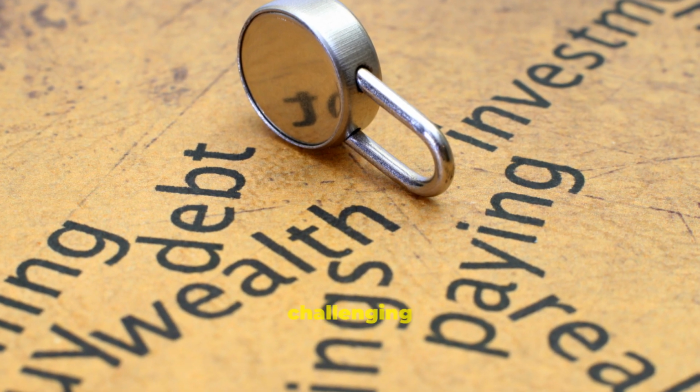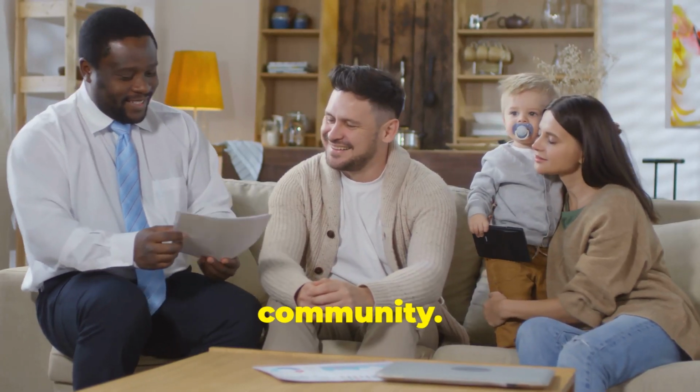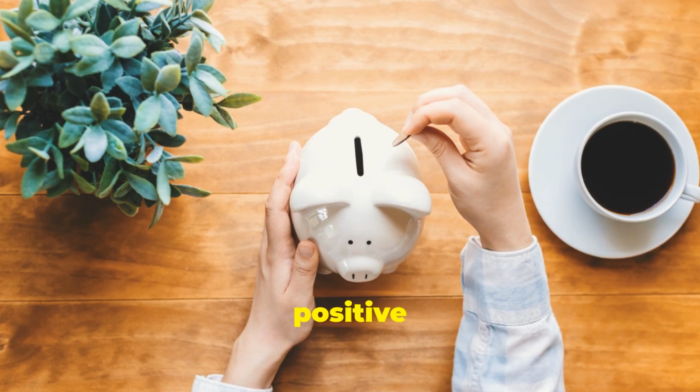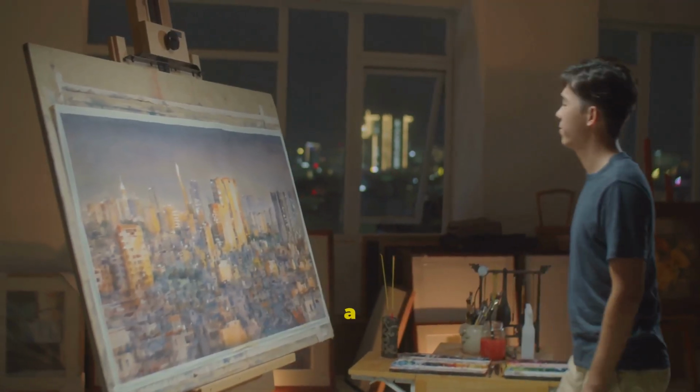The path to financial freedom is challenging, but achievable. Surround yourself with supportive resources and community. Start with small, positive financial choices and build momentum. Your future is a canvas. Make it a masterpiece.